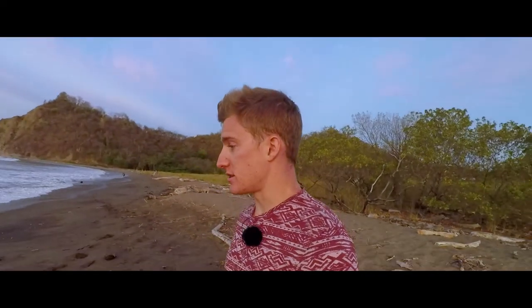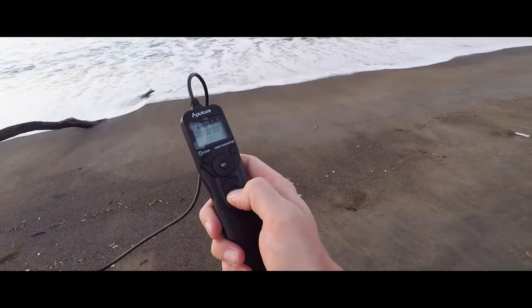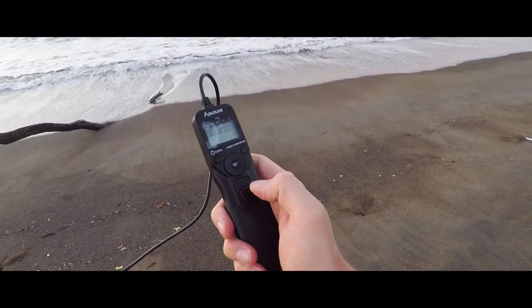So here I go. I've walked along the beach just slightly further and found some driftwood, which I'm planning on using as my foreground. Having the driftwood in the shot will help give the sense of place of where we are, which is quite a rough and ready beach on the coast of Costa Rica. At the moment, I'm waiting for a wave that's big enough to cover this piece of driftwood, or almost drift tree, that I found on the beach.